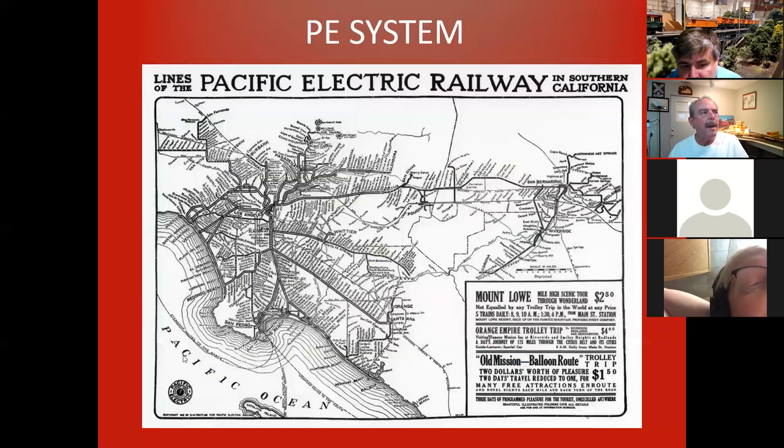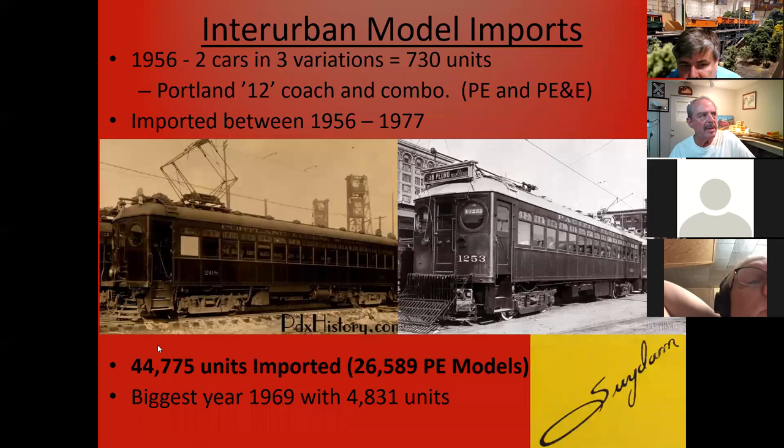So anyway, this is the Pacific Electric system. This one's kind of neat because it shows where everything is. They had over 1,000 miles of track. They had 2,700 trains a day. So it was really, really big. And so this was around that time in the mid 1920s that this was happening.